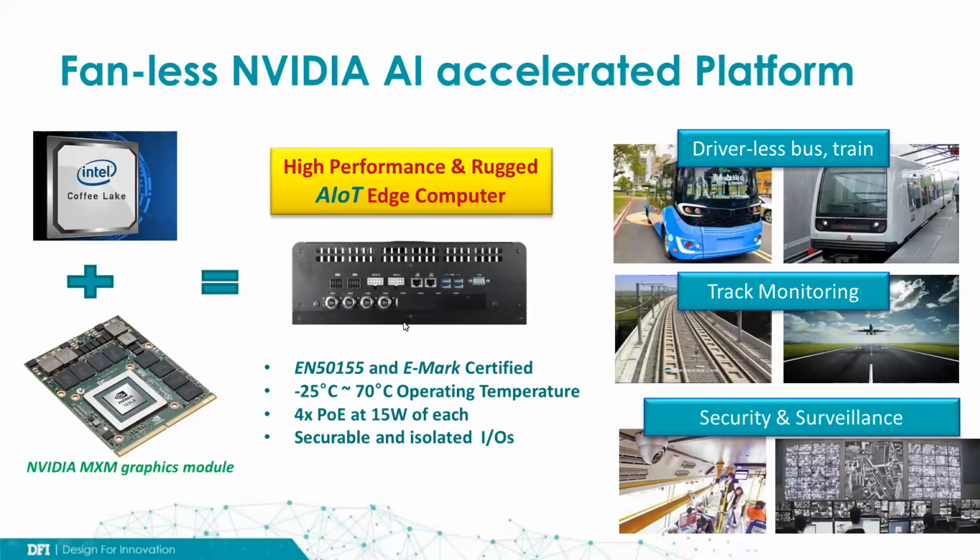It offers 4 PoE ports with 15 watts each to connect to the cameras. And every I/O supports securable connectors with an isolation design. This AIoT edge computer targets 3 major applications, like driverless bus, train, and it can also be used for track monitoring for railway track or airport track. It's very suitable for outdoor use or critical environments for security and surveillance applications, because it's a high reliability design.